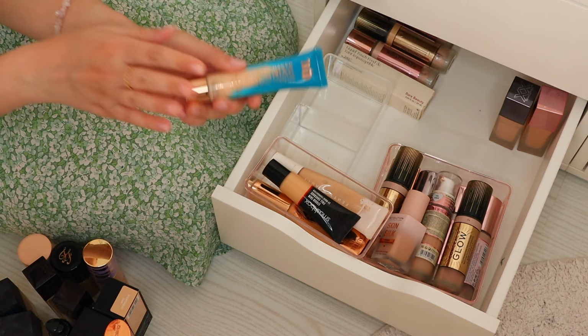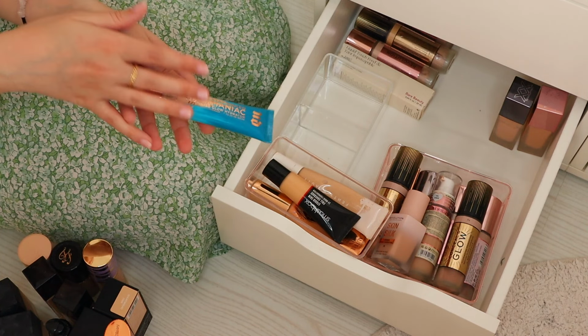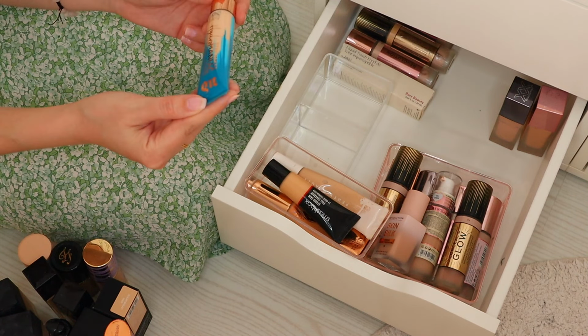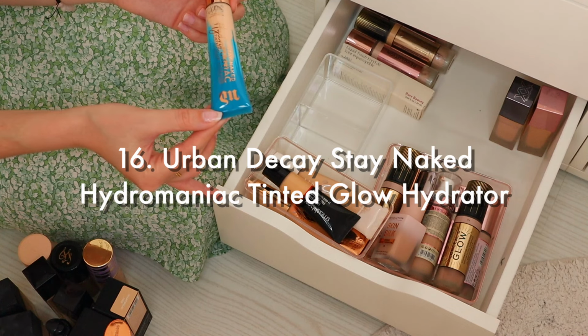Then I have this one, and to be honest, I absolutely love this one, and I will be using this again for summer because it's a very good lightweight, no makeup look, but I really like it. This is the Urban Decay Stay Naked Hydromaniac Tinted Glow Hydrator.